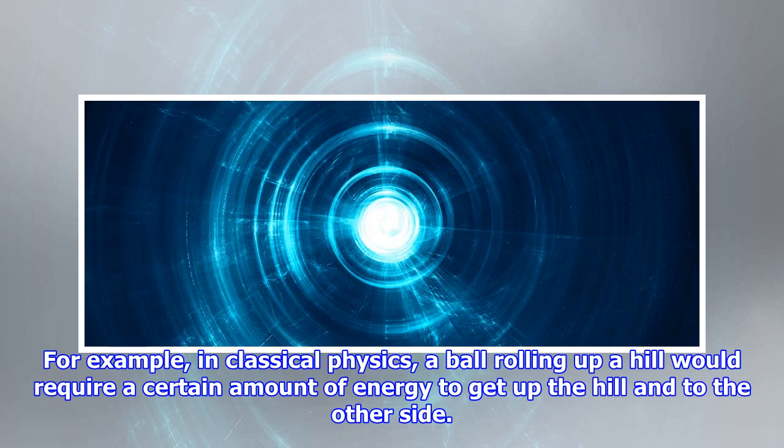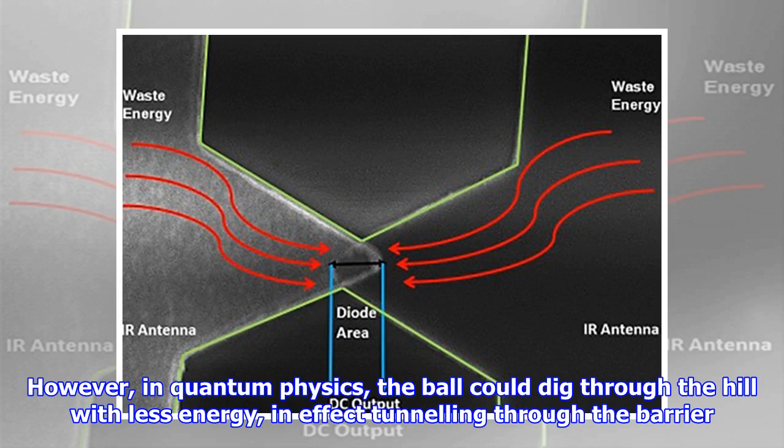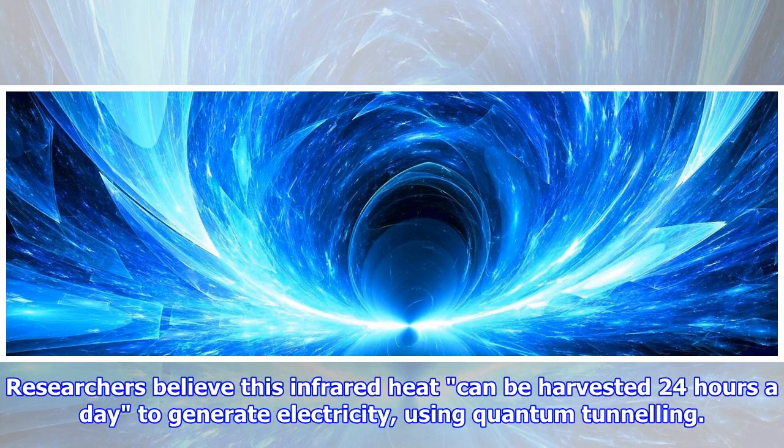For example, in classical physics, a ball rolling up a hill would require a certain amount of energy to get up the hill and to the other side. However, in quantum physics, the ball could dig through the hill with less energy, in effect tunneling through the barrier.